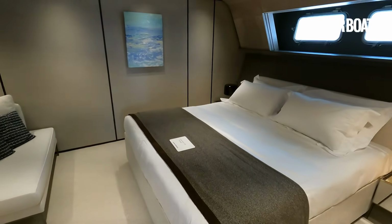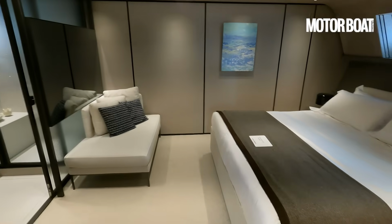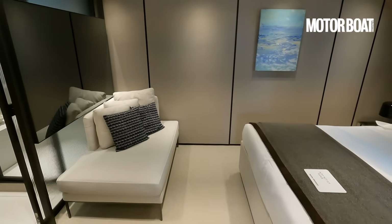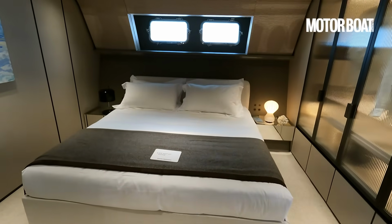So there we go. You can choose to have this arranged how you want. You can have the bed centrally facing aft, but this way when you come in, it means that you're not automatically walking straight into the bed. It's tucked up against the starboard side.